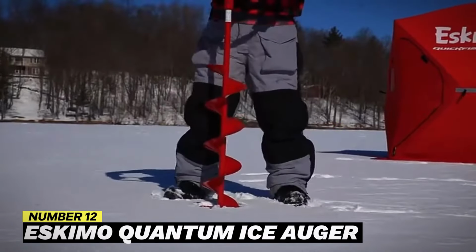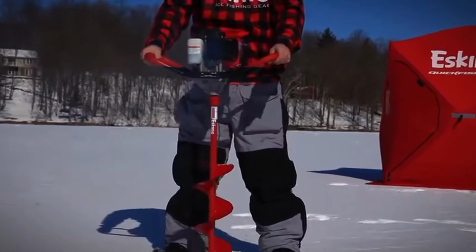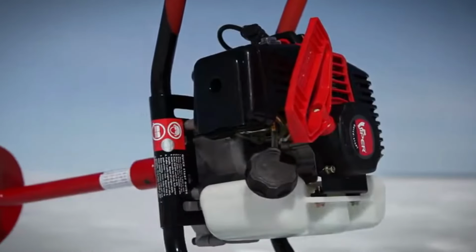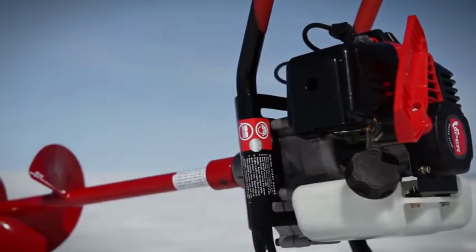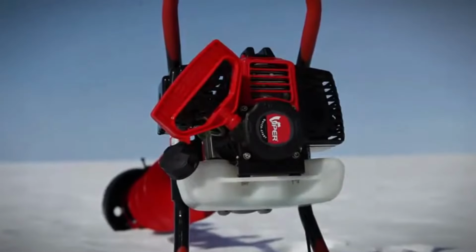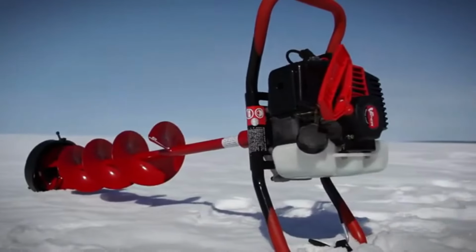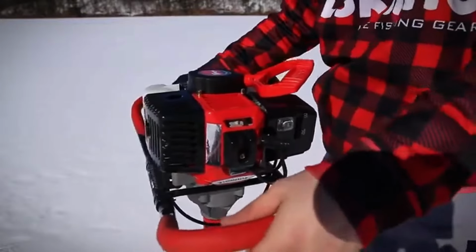Number 12. Eskimo Quantum Ice Auger. The Eskimo Quantum Ice Auger is a powerful tool for ice fishing enthusiasts. Its 40cc high-compression 4-cycle engine delivers robust performance, effortlessly turning 8-inch and 10-inch auger bits. Despite its power, the engine remains lightweight and easy to transport.